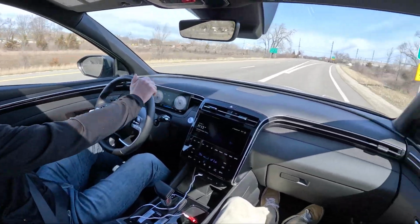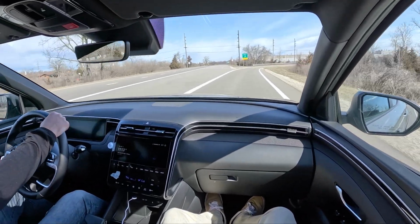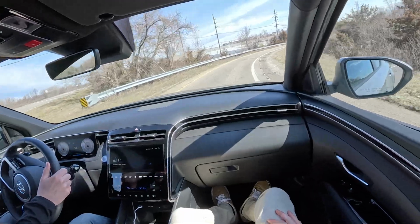But most people aren't going to drive the truck like that. No, no. I do remember going on the first drive of this in Santa Cruz, and my goodness was I hauling in this thing.